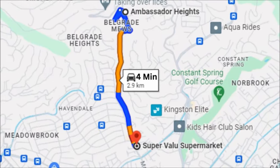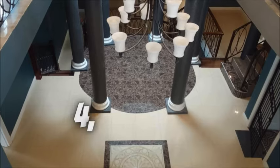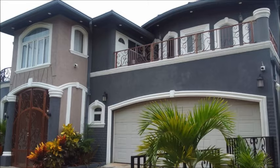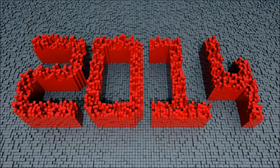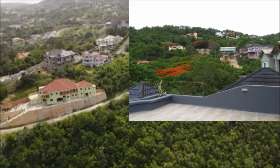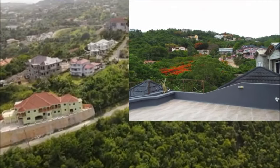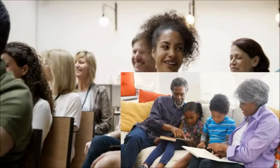Located approximately 4 minutes from the Supervalu Supermarket is a very exciting opportunity to occupy 4,000 square feet of this beautiful unfurnished home. This home was built in 2014, located in the very cool and quiet neighborhood of South Ambassador Heights, Smokeyvale, with only 18 homes.